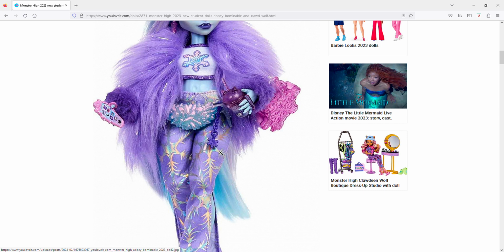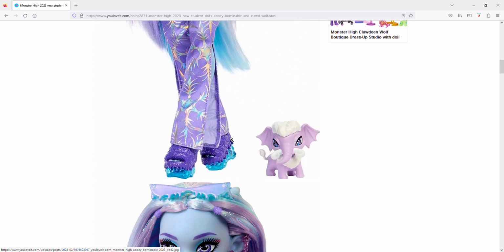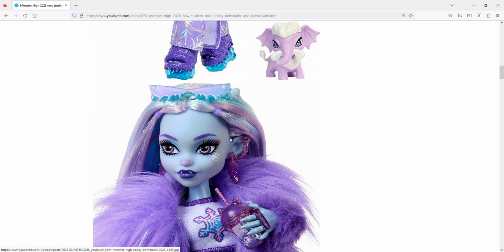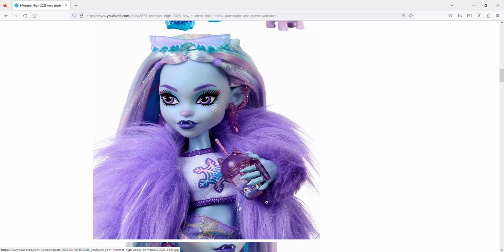This little spider web is meant to mimic a snowflake and almost looks like bones going through it, so that's pretty cool. Yeah, I really like the pants. Besides the base doll, the pants might be my favorite thing she's wearing. The fingernails aren't painted, but I think it'd be fun to paint those white. Or you could even go dark purple, which might look pretty cool.